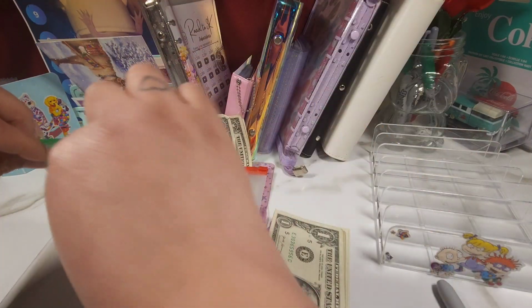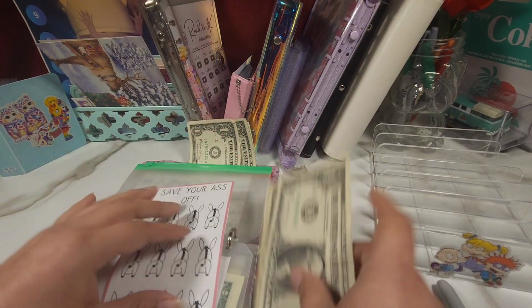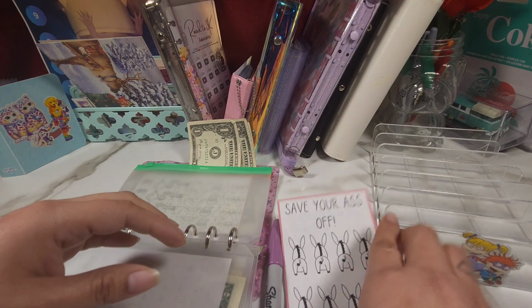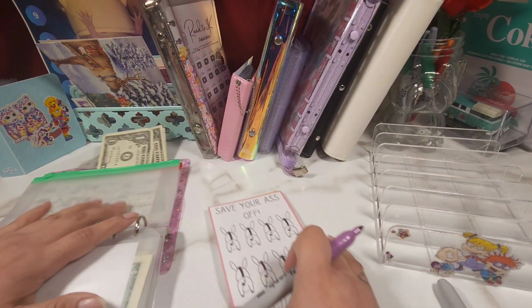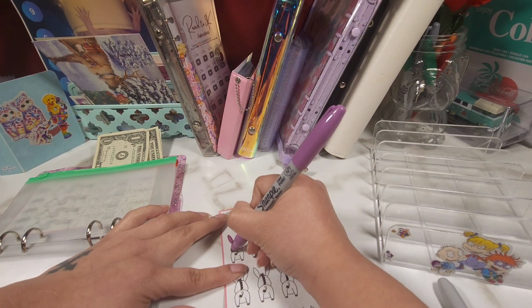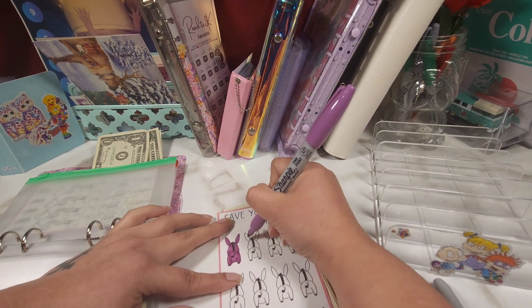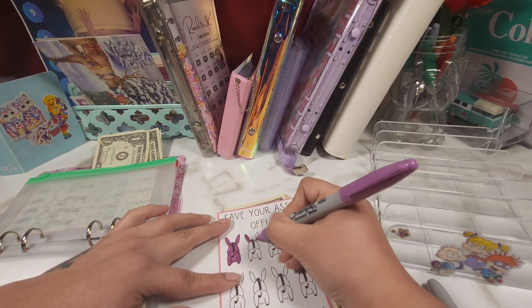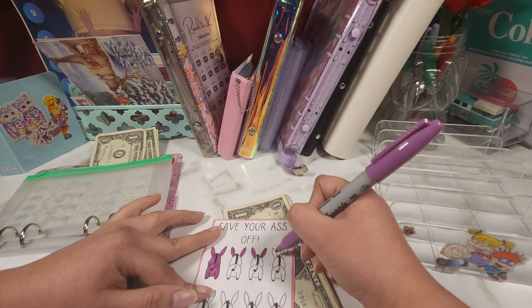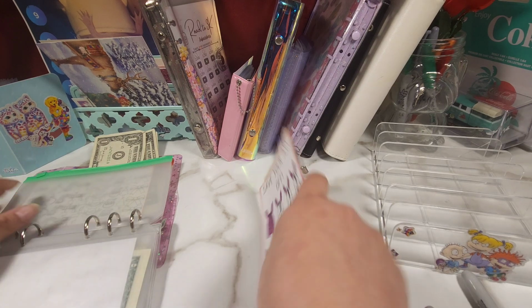Okay, for this challenge, this is so cute. Look at this. Save your off. Okay, so for this one, you got 1, 2, 3, 4, and 5. Not bad. Actually, I'm just gonna color the ears, and then off camera I'll color the rest because I don't want this video to be extra long. So that's 4 and 5. I think it was 5. Yeah.